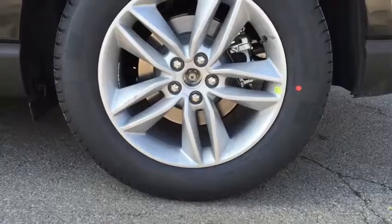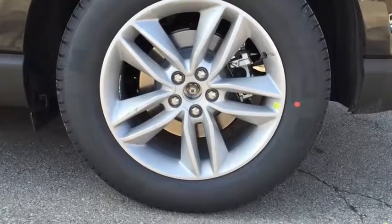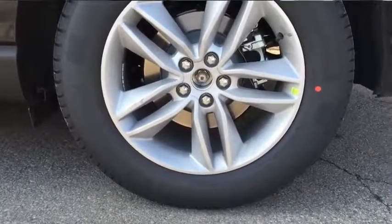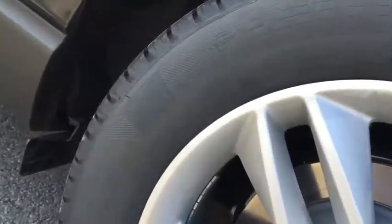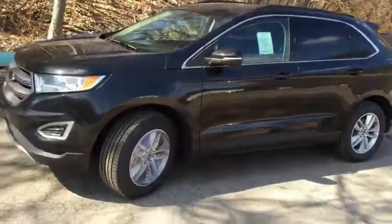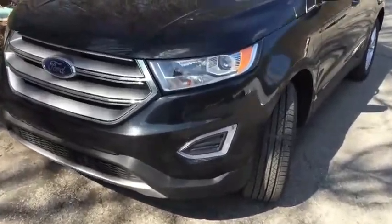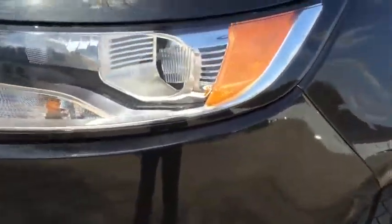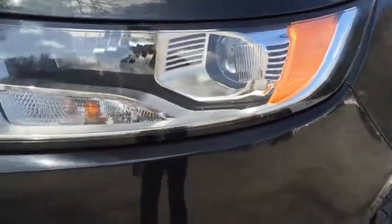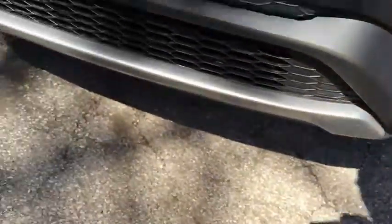As we walk around here, I'm going to show you the 18-inch rims on this SEL trim level Ford Edge. The tires on this one here are 245/60 on 18 inches, as we mentioned. I'm gonna walk around here and give you a full tour of the new exterior of the Ford Edge. For those of you that are familiar with the Ford Edge, you can see that it is completely redesigned. See the new headlights here, LED fog lights down here, the new grille.